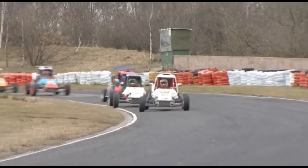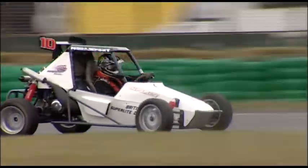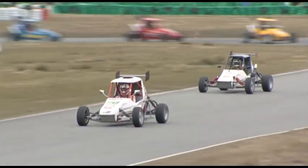And Mark Richardson, the pole sitter, got a terrible start and ended up cutting grass on the outside there, Chris. Yeah. And he's in the penultimate position. Absolute dreadful start for Mark, and he's got a lot of work to do now. But looking at his pace from qualification, he may have a good chance of clawing his way back up the field.